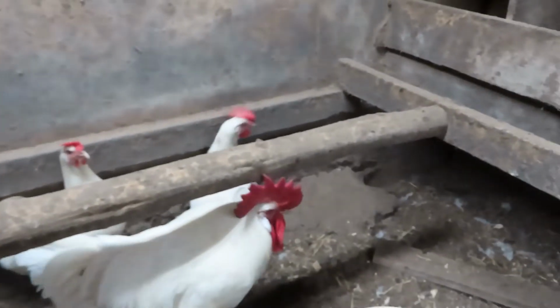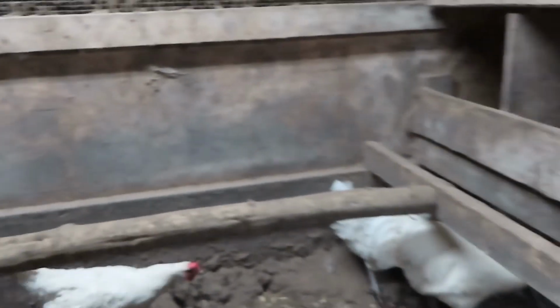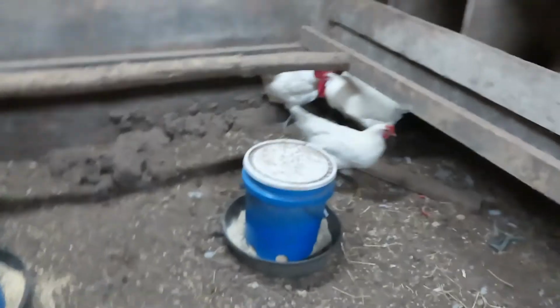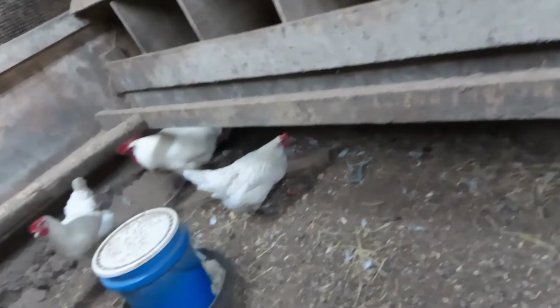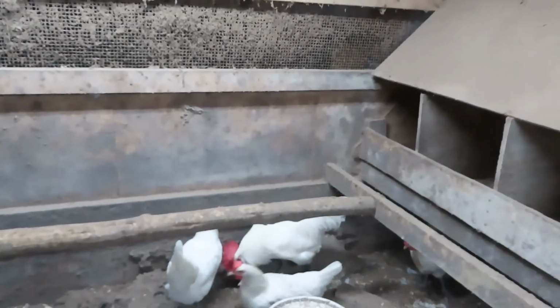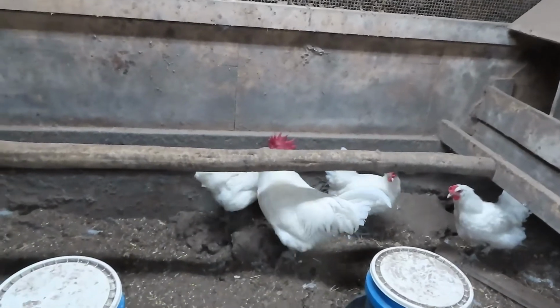Look how big that comb is on him. And look how big he is. Just a big old boy. Only got 6 eggs out of them tonight. They're doing pretty good. Yeah, but he's a big old boy. Feed, got water. Everything percolating the way it needs to percolate. Look how tall he is. He's bigger than that roosting post right there. He's one of the biggest breeds of chickens I've seen.